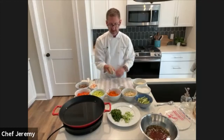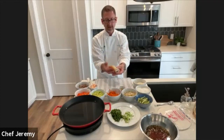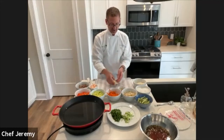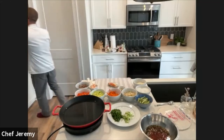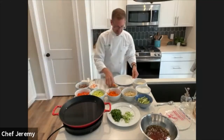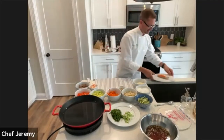Okay, and there you have it. Look at all the color, it's beautiful, it's firm, it's held together, and absolutely delicious. So I'm gonna grab really quickly an entree plate. I'm gonna plate these for you. Do one there, and we're gonna do one more together, okay?